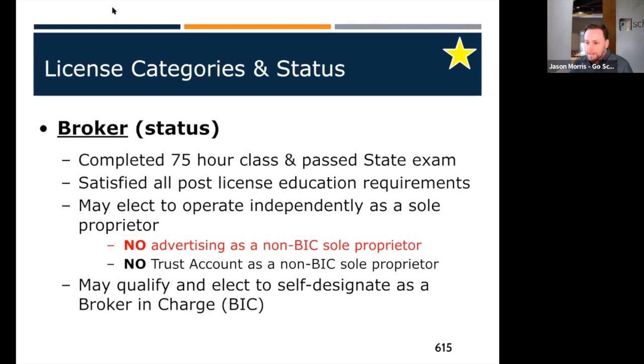And then we'll end today with an introduction to the Real Estate Commission. We know them as NCREC, or more specifically, North Carolina Real Estate Commission. So we've got a lot to cover today. Right, Rob? You ready to get started?